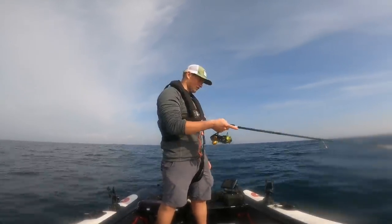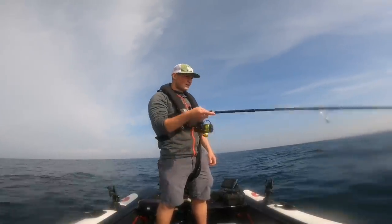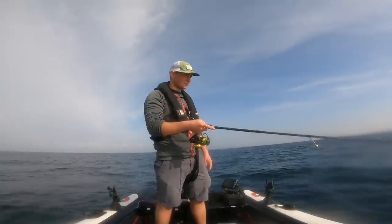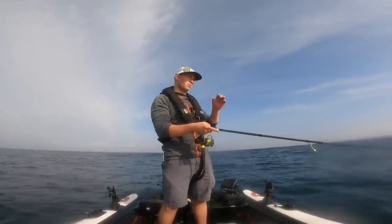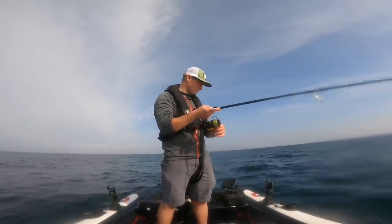Got to find where the fish are sitting on a reef, because they'll usually be concentrated on one point. Sometimes you'll find them all over, but I usually find, especially with pollock, that they'll be over one particular point, either just as it starts to rise up, just as it starts to drop, or right in the middle.